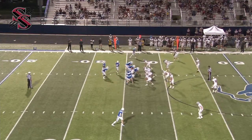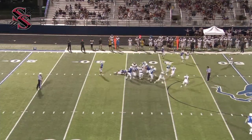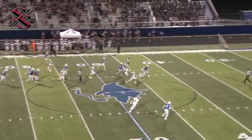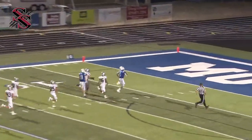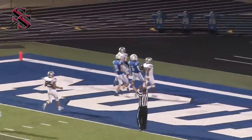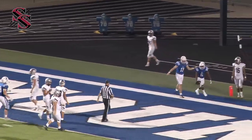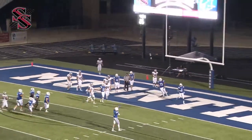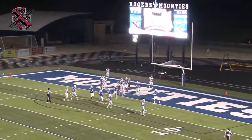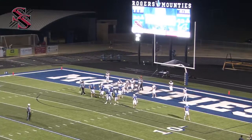Goodshield brings Ridge into motion. Now, Shepard gets the call up the middle again. Here we go. Shepard is going to score yet again. My goodness. Touchdown, Mounties, Josh Shepard. What is that, 64 yards carried out by number 6, Joshua Shepard, for the touchdown.